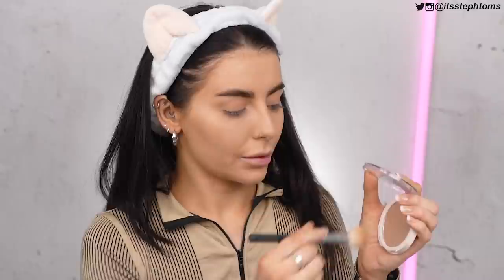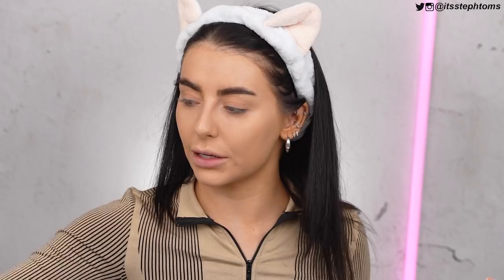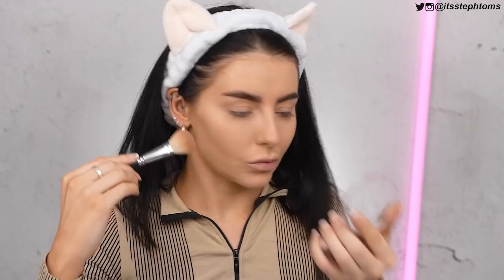You guys always ask me about my brushes. This is the Zoeva Luxe Powder Finish. I think I must've had this brush for 5 years or something now. Still like my most favorite contour brush. It's either this one or the Zoeva Face Shape, is it? No, Cream Cheek. Like I never use it for cream products, but it's just got like a good angle. There's no mirror, I always do that.